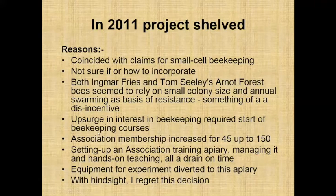Also, this was the time when there was a tremendous upsurge of interest in beekeeping in Great Britain, and we had to start beekeeping courses. My wife and I had been sort of mentoring beekeepers for a number of years, but doing this on an individual basis was not a good use of time, so we started our course. And in the last 10 years, our association membership has risen from 45 to about 150. We do a very practical form of beekeeping training, which is hands-on. People actually get their own hands on hives. We only demonstrate initially how to examine a hive.